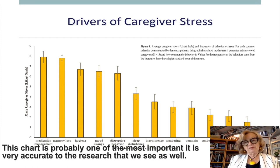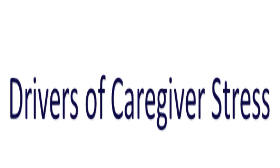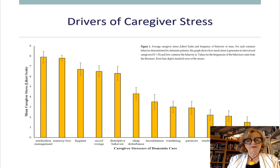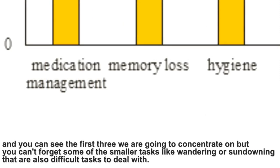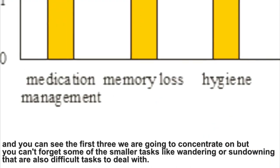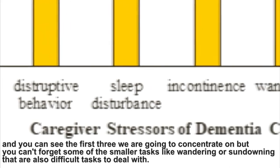This chart is probably one of the most important. It is very accurate to the research that we see out there as well. These are the predominant drivers of caregiver stress. This came from my collection from the home-based caregivers of what they were feeling was the most difficult caregiving tasks that they were providing for. And you can see the first three we're going to concentrate on because they're really up there, but we can't forget about some of the smaller tasks like wandering or sundowning that are also difficult tasks to deal with.